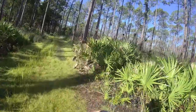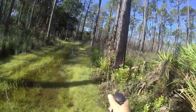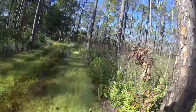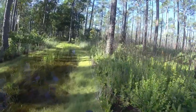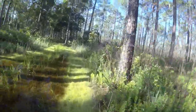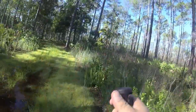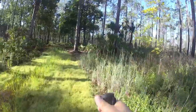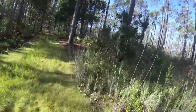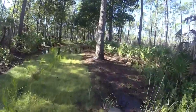So I think that's going to pass the test, and I think I will get one of the long sleeve versions to act as the top layer of my hiking layer on the trail next year. Still haven't decided between a kilt and a pair of running shorts as far as a bottom layer, hiking layer, but I'll mess with that later. But all right, I'm going to get out of this swamp, and if I see anything interesting, I'll head back.